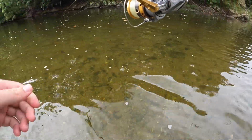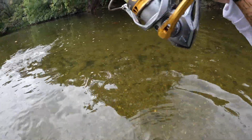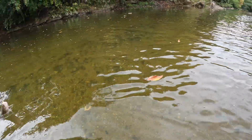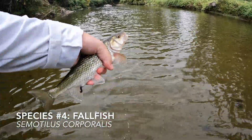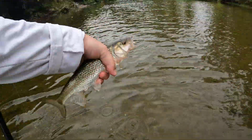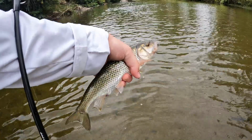Guys, we just got a nice fallfish on the line here. He's fighting pretty good. Let's see if I can get him up. Hook him right on the top of the mouth. There we go. Nice fallfish. We're gonna go ahead and take a shot of this guy and then we're gonna let him go.